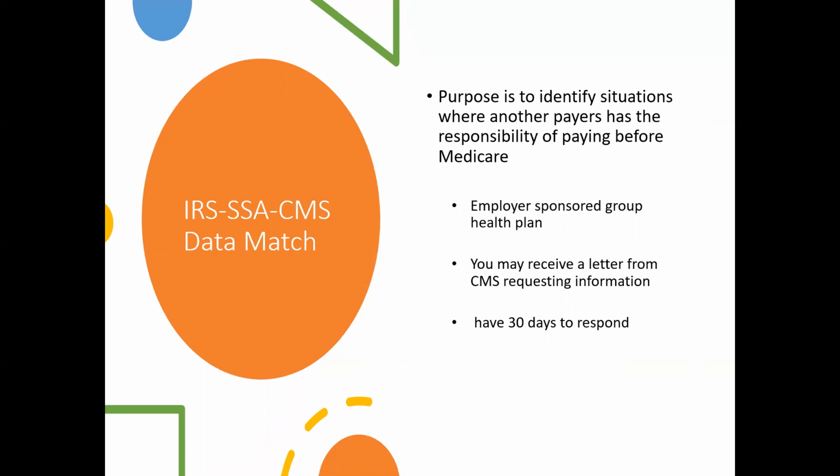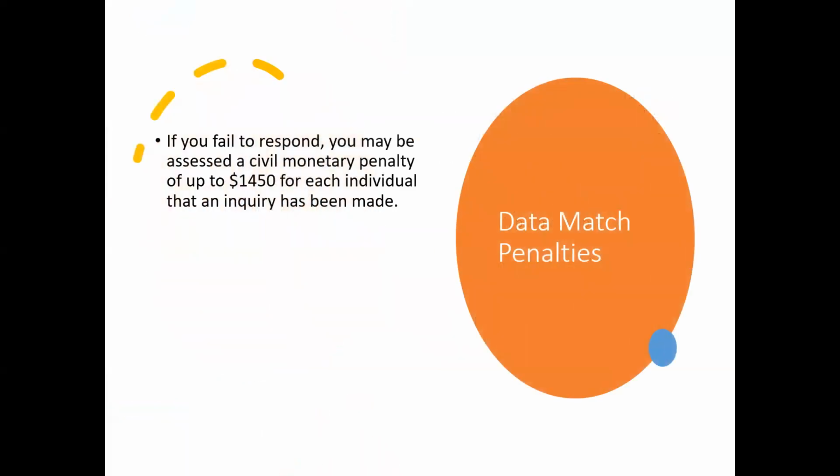You may receive this letter from CMS requesting information. I've seen them come in about specific claims on specific people. Usually what happens is we have to get the insurance carrier involved. They have whole departments that deal with this, and you have 30 days to respond. If you don't respond, there's a civil monetary penalty of up to $1,450 for each individual that an inquiry has been made.